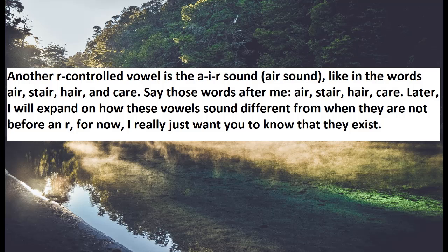Another R-controlled vowel is the AIR sound, like in the words air, stare, hair, and care. Say those words after me. Air, stare, hair, care.